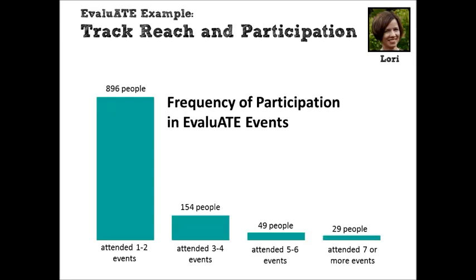Another thing we're able to do with our tracking database is to look at the frequency of participation. Here we see that most people come to just one or two of our events. While on the one hand, it's great to be able to say we've had direct contact with nearly 900 people through our webinars and workshops, it's not so great that they're just coming to one or two events.